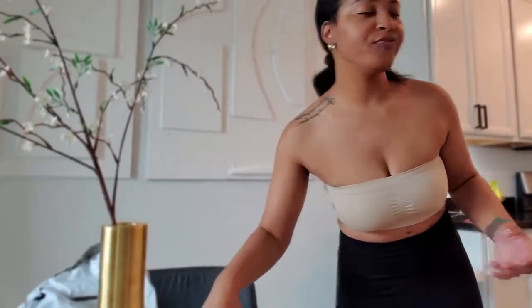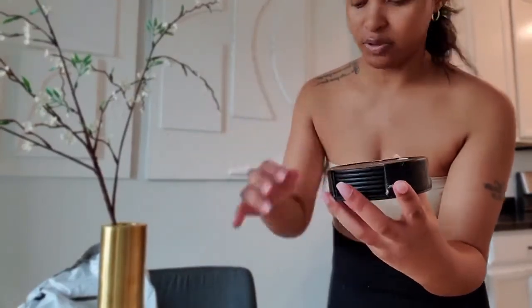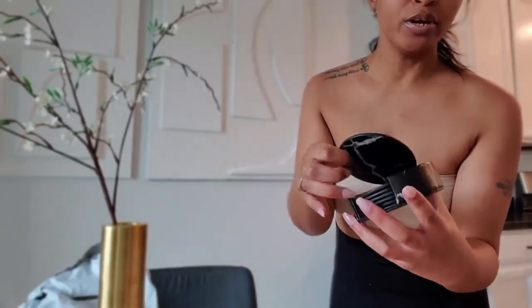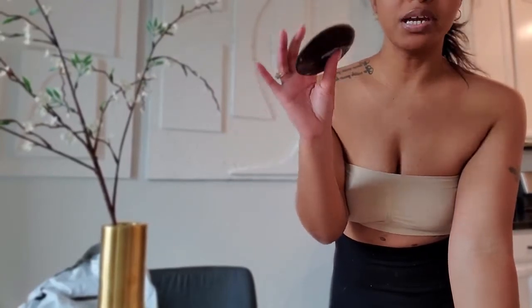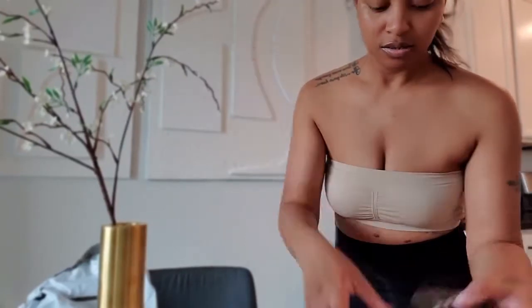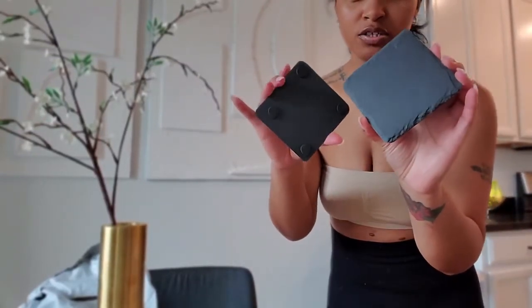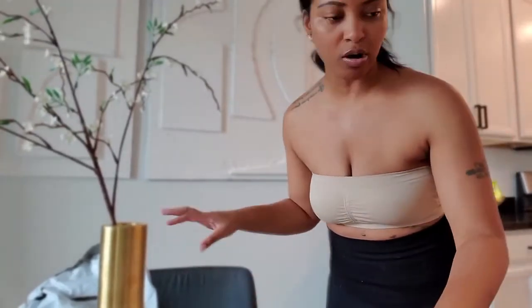So the coasters that we had before were these marble leather. I showed you guys these before in a previous vlog, but they were just way too light. They're really flimsy. And if you put your tea or something hot on this, your cup will stick to the bottom of this, and I didn't like that. So I decided to get some sturdier ones. These are stone, really nice. And they have the bottom feet, so it doesn't scrape up your coffee table.